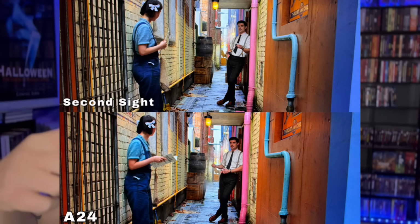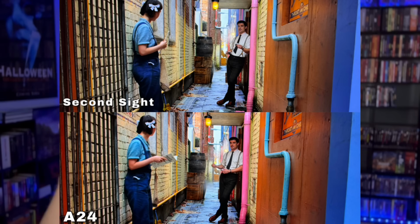And I was wondering, is my mind playing tricks on me here? Is the A24 a lot brighter and more colorful than the Second Sight? So I put in the Second Sight, then I put in the A24, then I put in the Second Sight, then I put in the A24. I snapped some pictures, and there's a picture that I took of David Cornsweet coming out of the building. They're in the side alley, and you got this pink pipe. And that pink pipe in the A24 4K looked a lot more colorful, looked a lot more vivid in that picture versus the Second Sight. So then I was like, okay, I'm not going crazy. It is more colorful with the A24 4K.